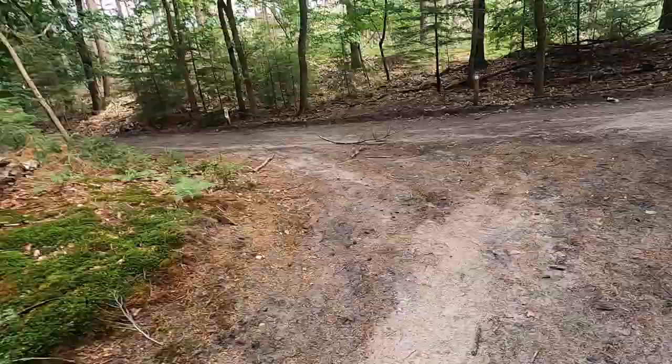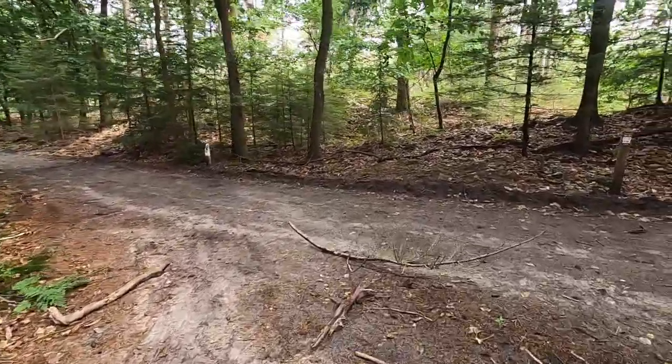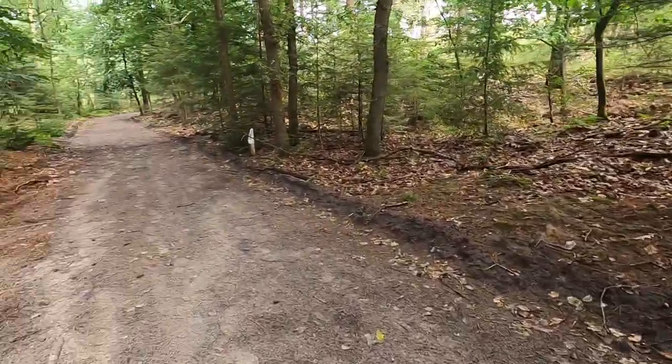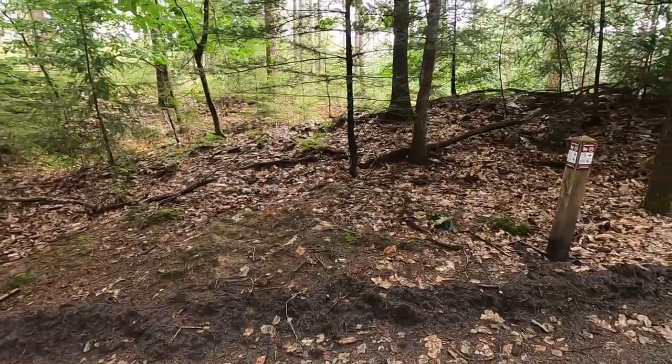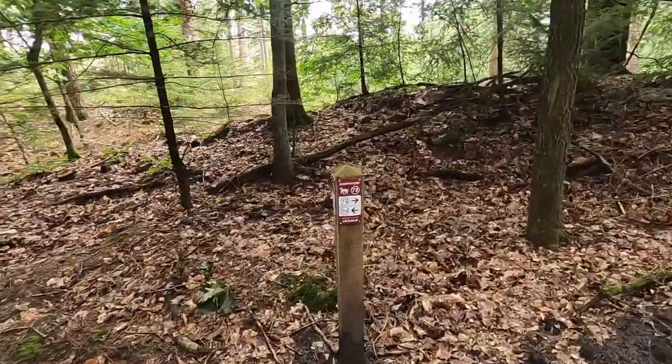Oh dear, where do I go? I have to make sure that I don't get lost. And that's why I'm a little bit cautious not to go too far, because I want to make it back to the car park. Oh, it appears this track is also for horse riding.